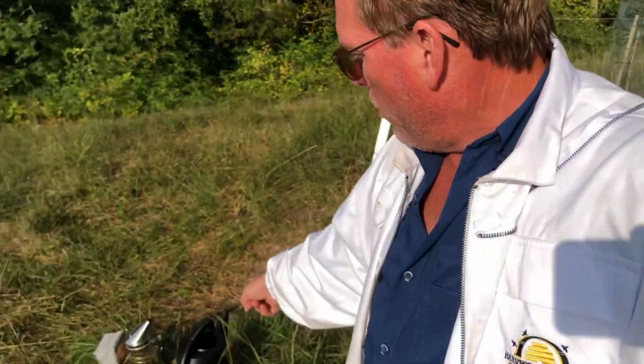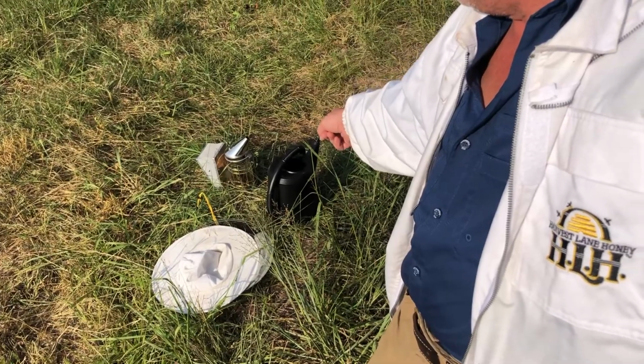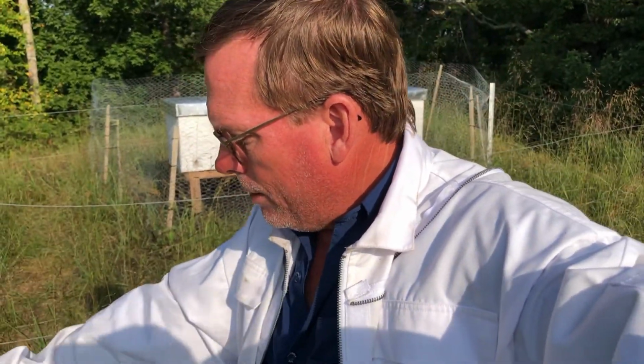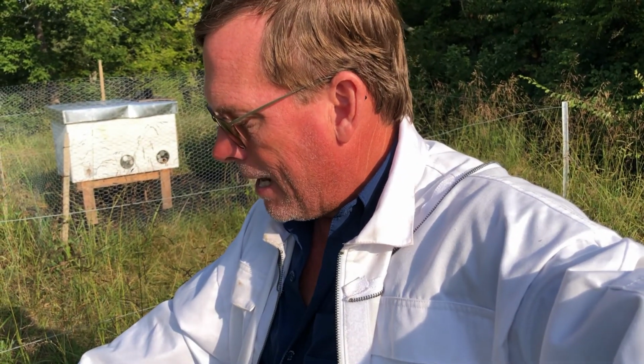So I moved to a watering container. I don't know if you can see it because I can't see you, but a watering container that allows me to pour into that Layens hive style feed trough, right? The smoke is to cause the bees to get up out of there so that I can free the space and not kill them.